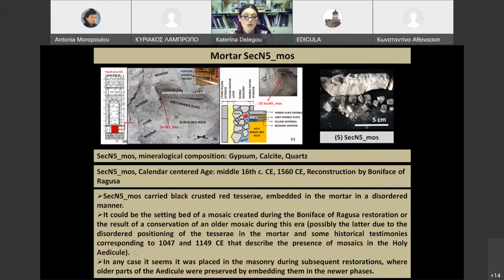It is also a gypsum-based mortar, and its calendar-centered age is 1560. That is the period of the reconstruction by Boniface di Ragusa. Once more, as you can see, this sample has some specialty, because it carried black crusted red tesserae. These tesserae are red, but they are covered by black crusts.